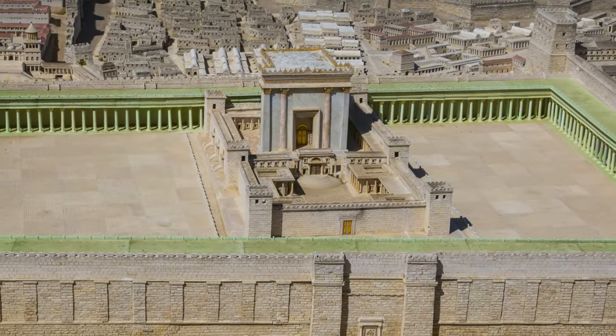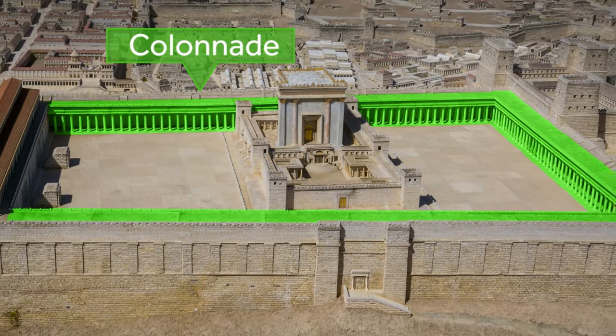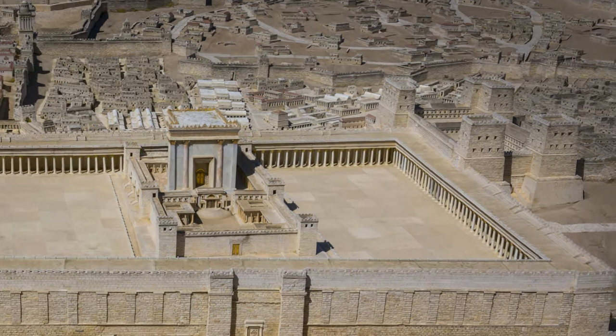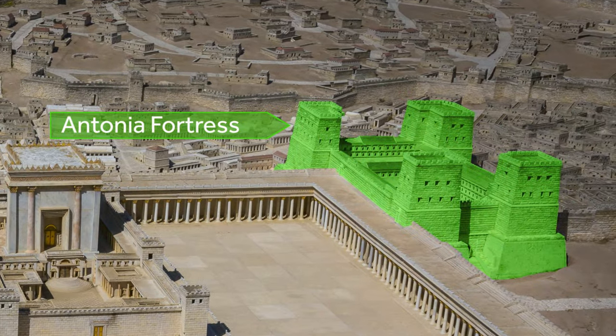Around the western, northern, and eastern sides of the Temple Mount was a colonnade that would have provided some shelter and shade for visitors. On the northwest corner was the Antonia Fortress, which was built for protection against attack.